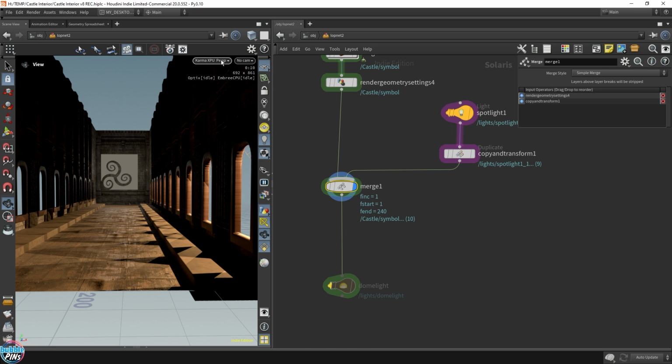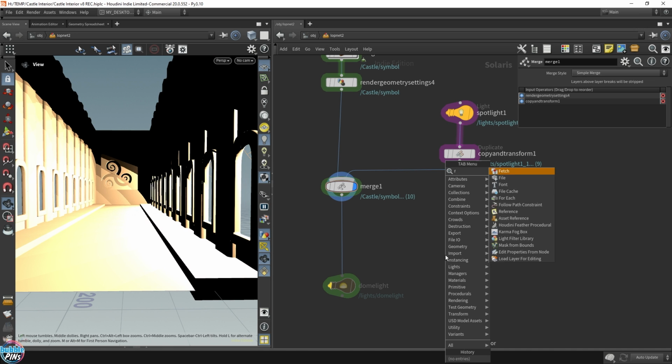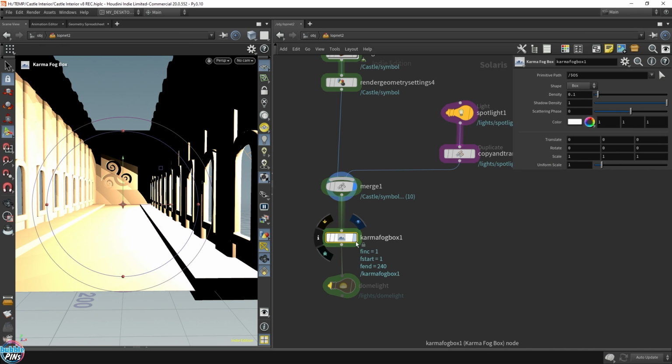atmosphere. So I'm gonna turn off Karma just for a second, just because the fog box does start to get a little CPU intensive or GPU intensive. So I'm gonna have it all set up first, and then I'll re-enable the Karma. In Solaris, type in fog, you'll get Karma's fog box. Drop this in, and it's literally a box.